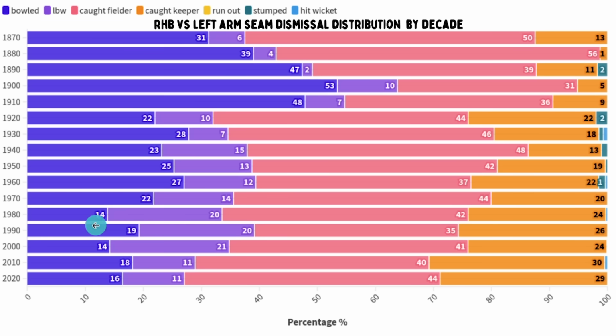But I think the 1990s is the most interesting, because I just wonder how much of this is Wasim Akram almost entirely on his own. The bowled goes up 5%, and the LBW is still well over 20%. So that means in 1990, you were a 39% chance to be bowled or LBW from a left arm seam bowler. That's pretty huge numbers.